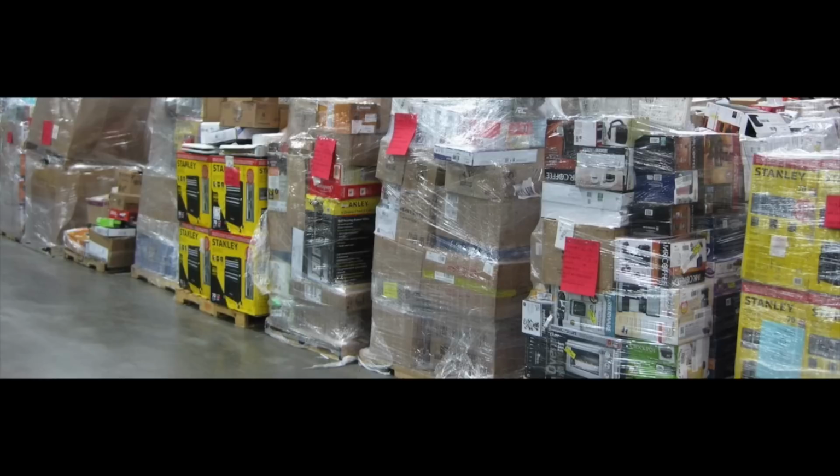Okay, number 16 is one I get asked about all the time. It is bulk and wholesale merchandise. People want to know how to buy pallets and how to buy liquidations. Unfortunately, guys and girls, it's not so easy to do. You don't just wake up and things fall in your lap. It doesn't happen that way. If it did, we'd all be millionaires and billionaires.